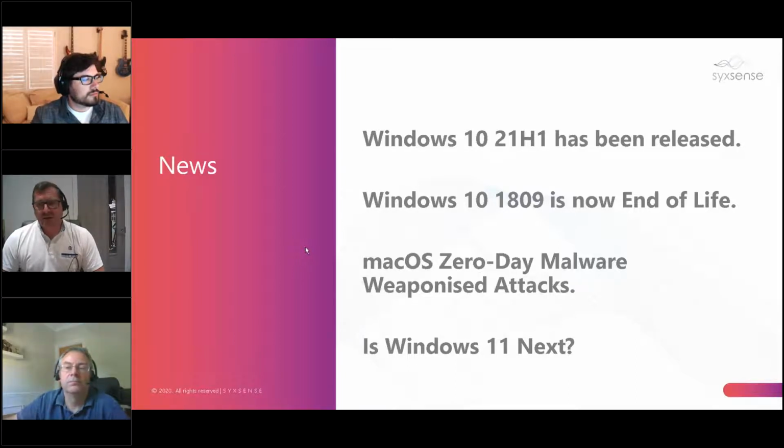But unfortunately, as we have a new feature update, we have to say goodbye to a feature update, and that's 1809 is now end of life. That was end of life after last month's Patch Tuesday. So if you're still using 1809, please upgrade to a new feature update, preferably one that has a life long enough for you to roll it out and then to plan the next one.